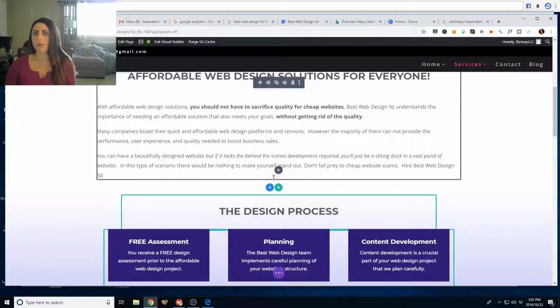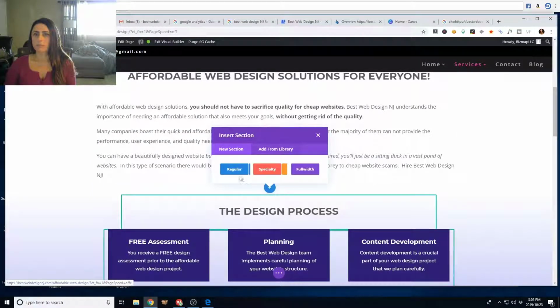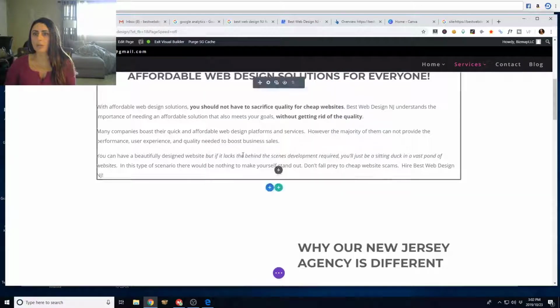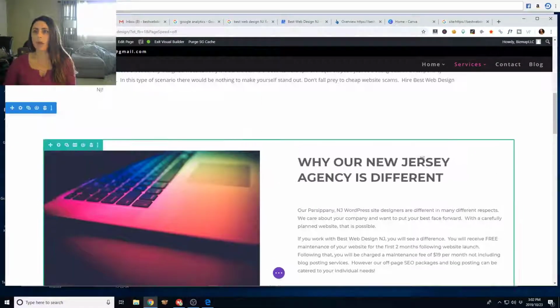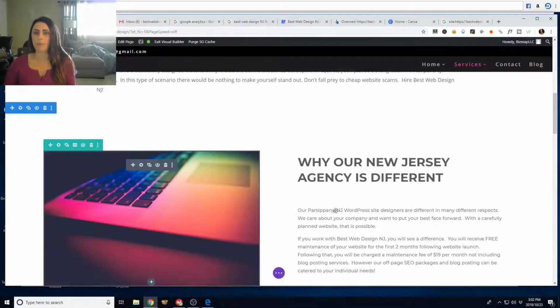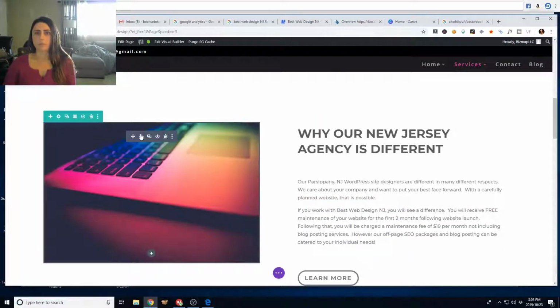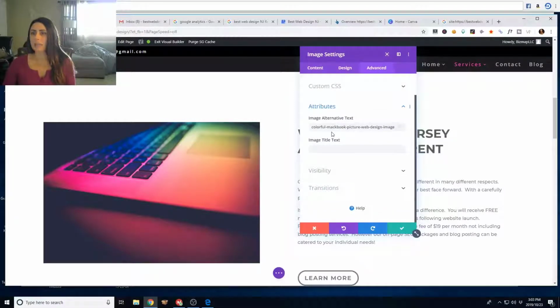Let me see if I have anything saved in the library. Picture left, text right. What's that? Okay. So for example, maybe I put a section here, and let's say that this is the first image. If I don't want to change every single one of these, I would go to advanced attributes, and the image alt text would be the image title, colorful image map. Oops.